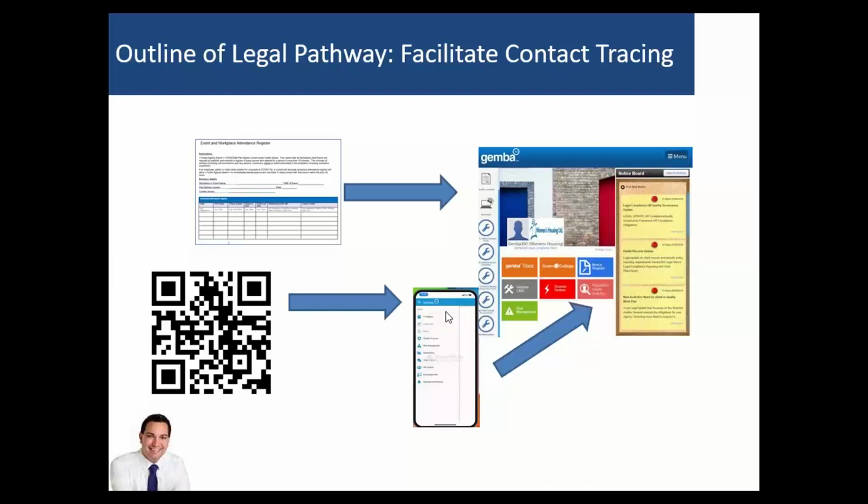Now the QR code, the way this works, and you can do this with me as well. So I'm going to bring up my mobile phone and show you how this actually works. Let me just bring up my phone, and I'm going to share my phone with you on the screen to show you how this works. One second while we just bring this up for you.